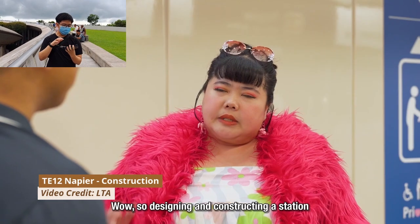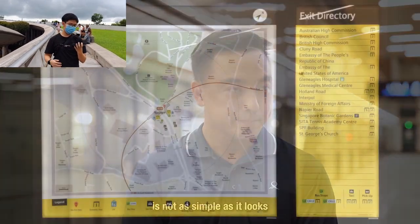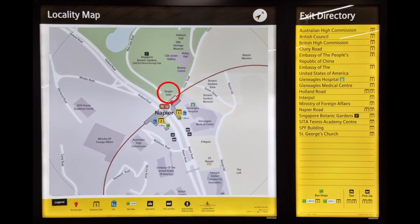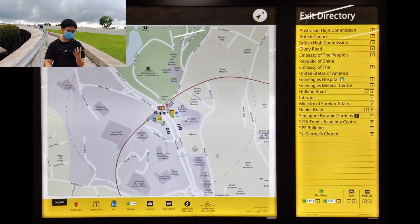Yeah. Anyway, since I mentioned the Botanic Gardens, let me talk about the nearby places you can find at Napier Station. So, Napier Station is located near the Tanglin Gate of the Botanic Gardens, which is the first and only UNESCO World Heritage Site here in Singapore. But other than the Botanic Gardens, Napier Station is also located near the Gleneagles Hospital, Interpol Global Complex for Innovation, Ministry of Foreign Affairs, and coincidentally with that, several embassies like the Australian High Commission, British High Commission, and the United States Embassy.